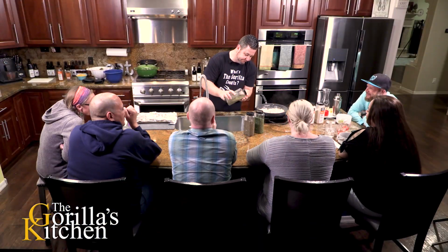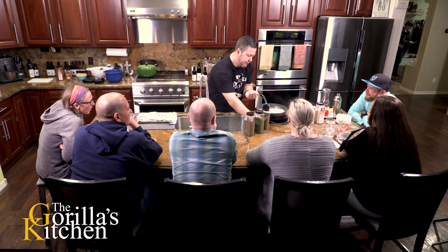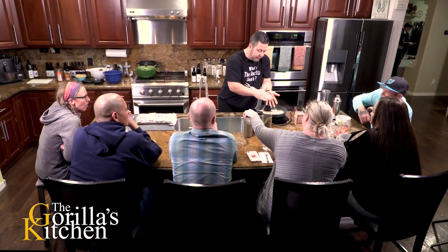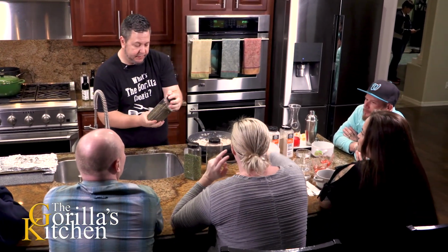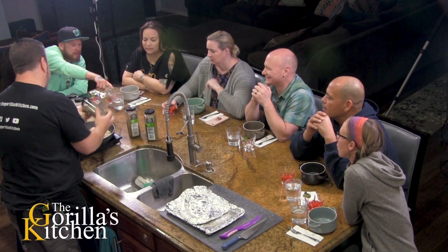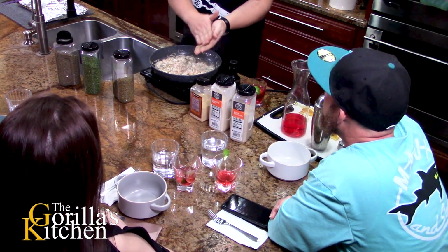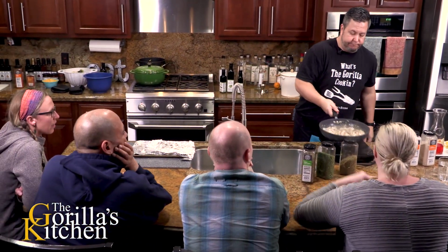What are you adding over there? A little bit of basil and oregano. Where do you get all these big containers of spices? Costco? No, this is actually from a restaurant supply store. Restaurant Depot? These are actually from US Foods. So basil, oregano. What's this one? That's going on top of the mac and cheese.